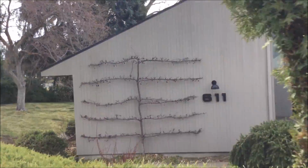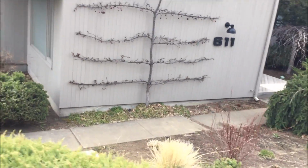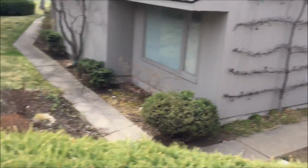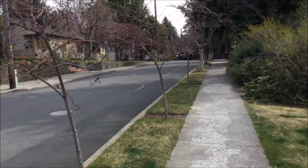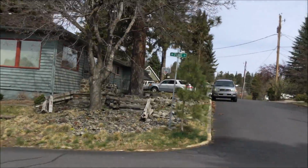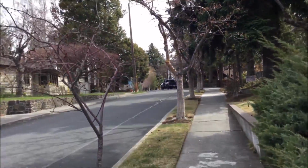See these trees very often where they're like twined purposely. That's like a crab apple tree, or one of them little apple type things. That's something else. Wow. That takes some effort.